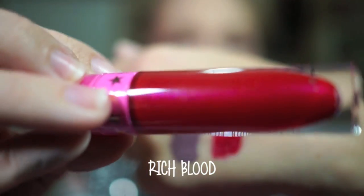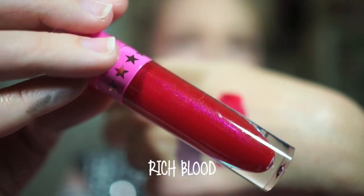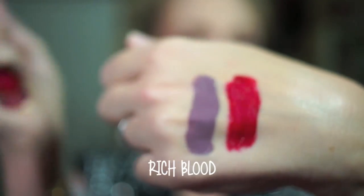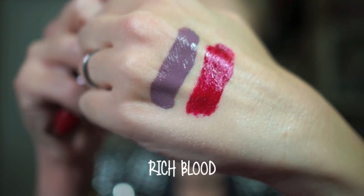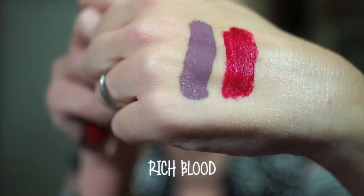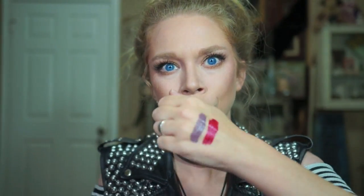I feel like it definitely has some light reflecting shimmery quality to it, but when you apply it, it just feels so smooth. It doesn't feel grainy or like it has glitter or anything to it. I swatched it earlier and I feel like it does look a little bit different when it does matte down, so we will report back on that in just a minute.